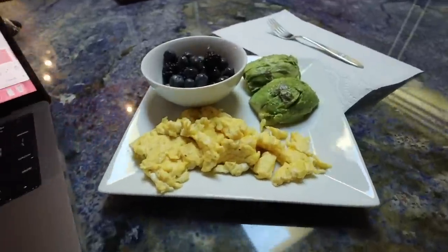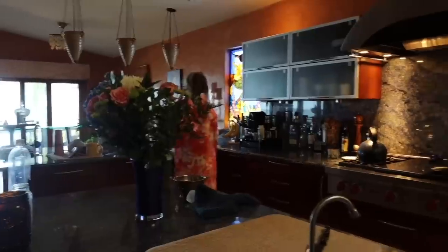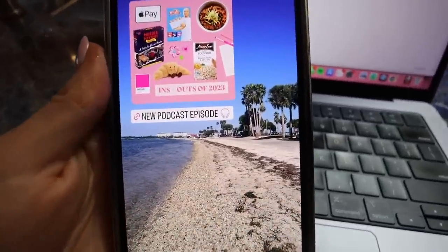Last minute work for the live show. My mom just made me this delicious looking breakfast. Thank you, Mom. Appreciate. Doing lots of posting right now for Gals on the Go.